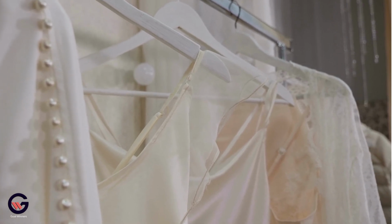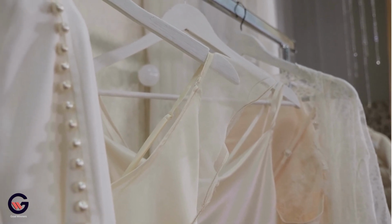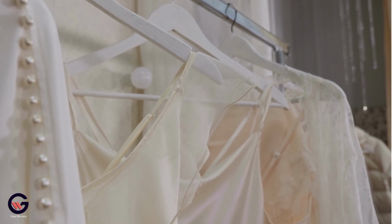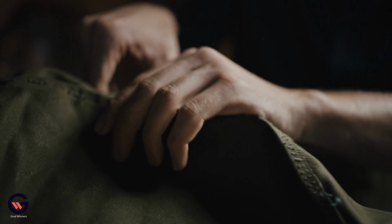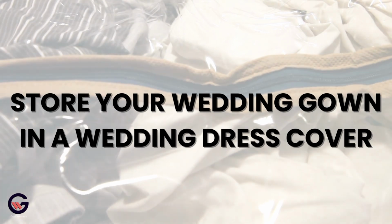Avoid storing your gown with other garments that could rub against it, such as scarves or gloves. Be sure to hang the hanger where the temperature stays at 70 degrees Fahrenheit or higher. Also, avoid keeping it in a moist environment, as this can encourage mold growth. If you live in a damp climate, consider storing your gown in an airtight bag or wrapping it in an anti-humidity fabric.